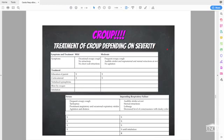Treatment for croup. You can give oral steroids if they are at that moderate level. If you've only got a child who has mild croup, they probably don't need an oral steroid, okay, or an injected steroid. But there's lots of evidence to suggest an injectable steroid is very helpful for kids who have croup because they don't have to swallow it, and it lasts for about 72 hours, okay?